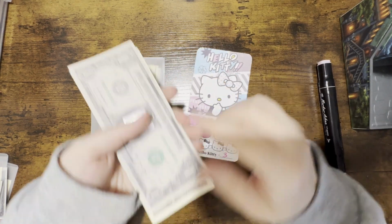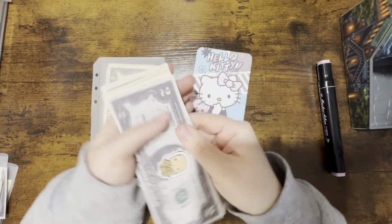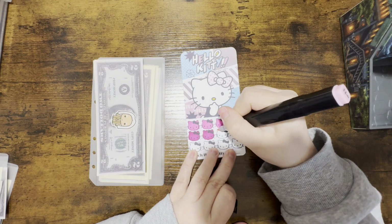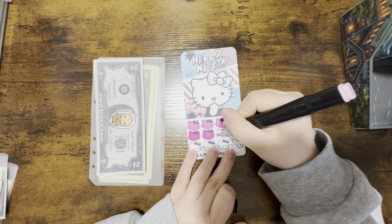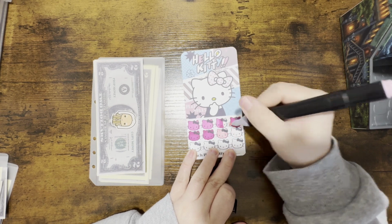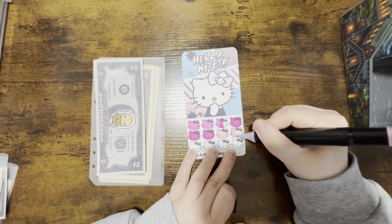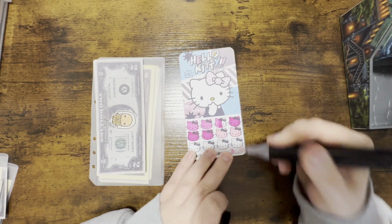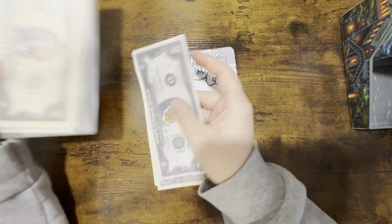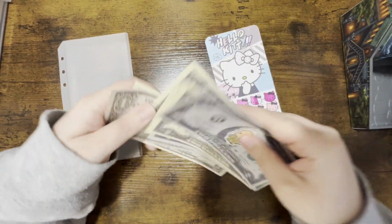Okay, so this first challenge is going to get $6, and each of these are worth $3. So I'm going to go ahead and just color in 2 of these. And I will probably try to edit out most of the coloring, but just in case I'm not able to, yes, these markers are super duper squeaky, so I'm very sorry.